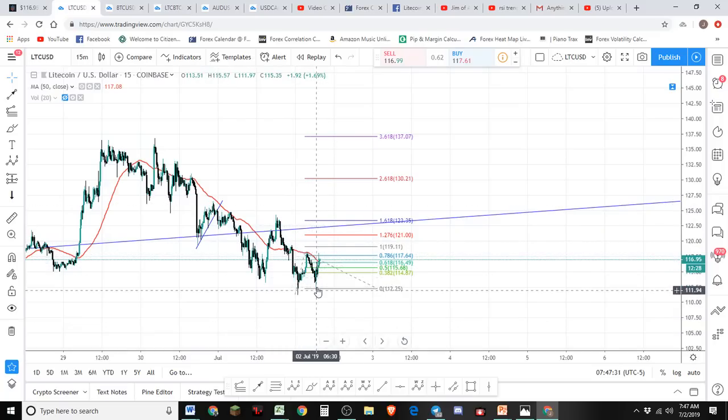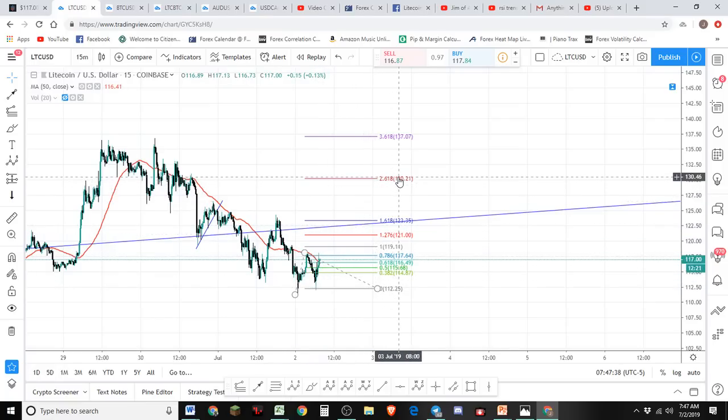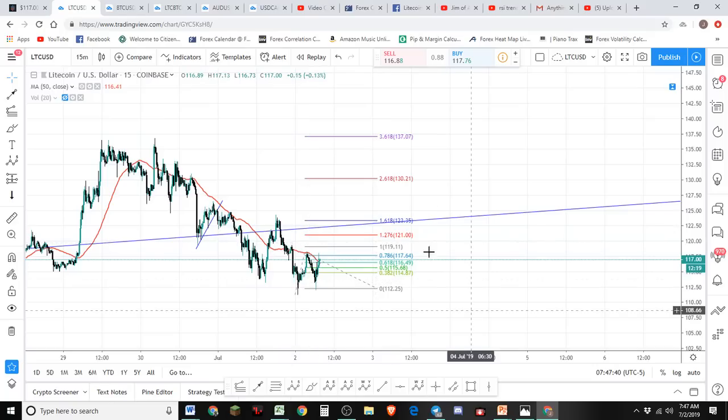If you haven't entered already, might be a decent entry for a short ride to the upside, and we'd have to see the waves being formed in order to figure that out. So yeah, that might be a decent entry.